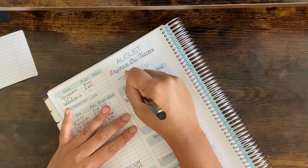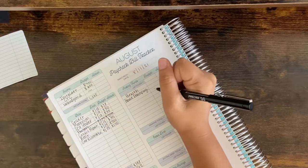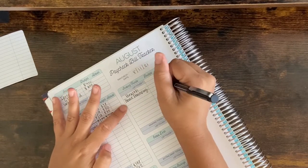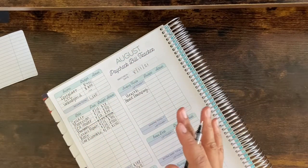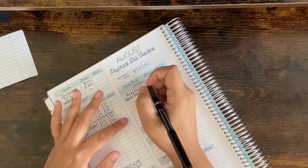House down payment. I'm looking at buying. I'm just going to put down pay because I don't have enough space. I have a $10,000 goal for this, just for a down payment, just so when the time is right to get ready to buy a house for my family, then I'll have that money there.